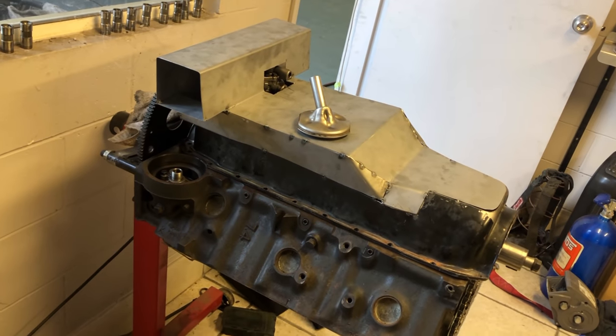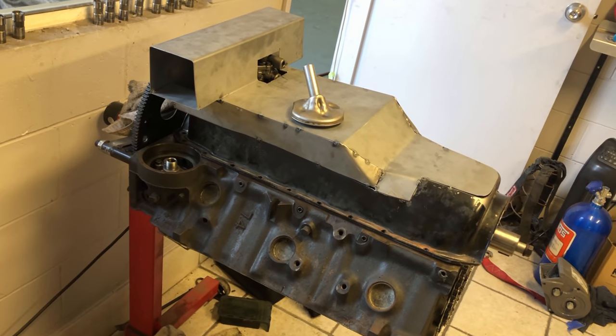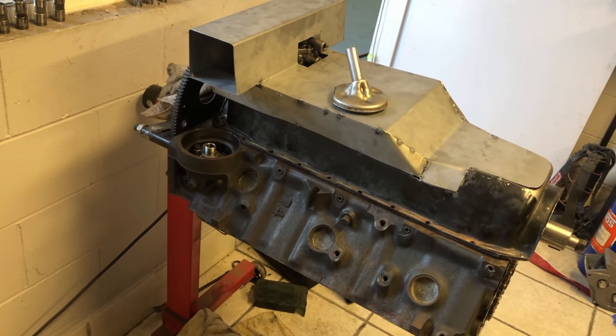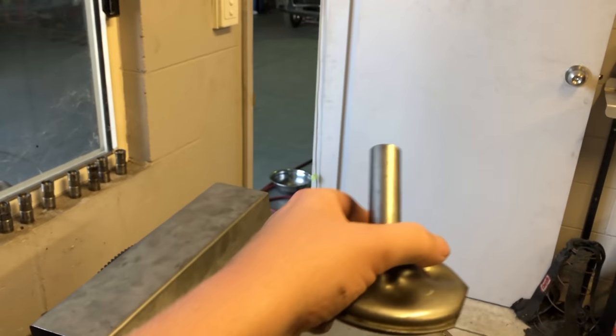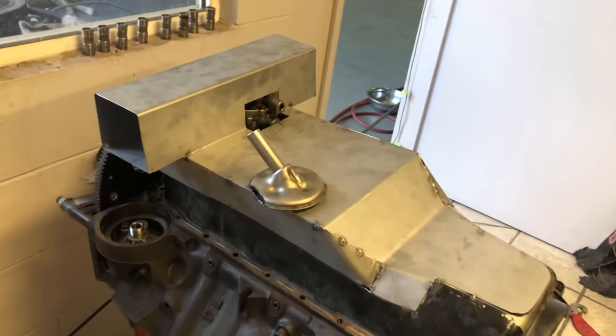As a starting point, I like to run the pickup 3/8 of an inch off the bottom. That's my little sweet spot that I like to use. Some of them have got a little sucker on the bottom, especially aftermarket ones, and you just sit it down and that's where it sits. Makes life a little easier.